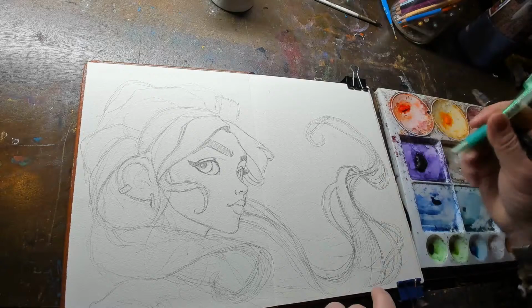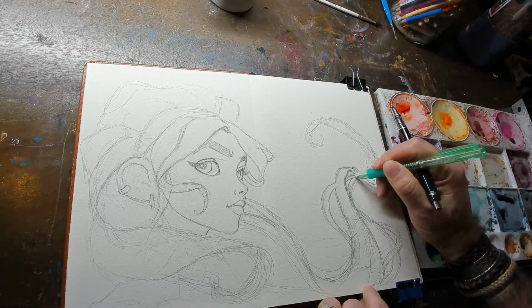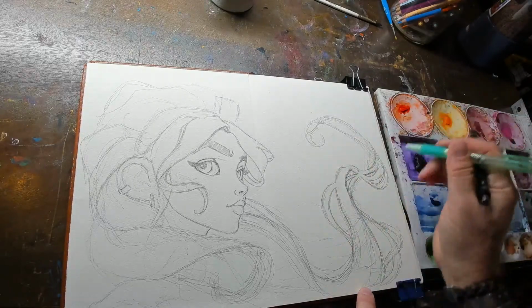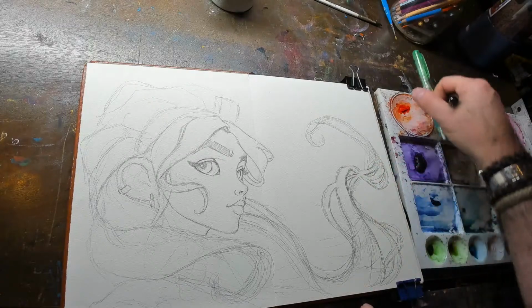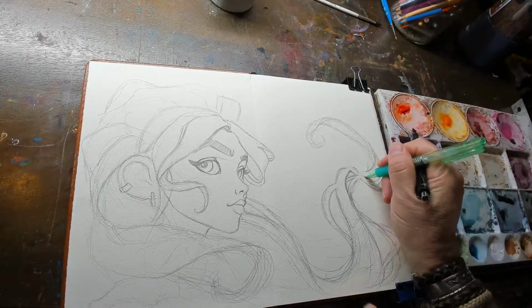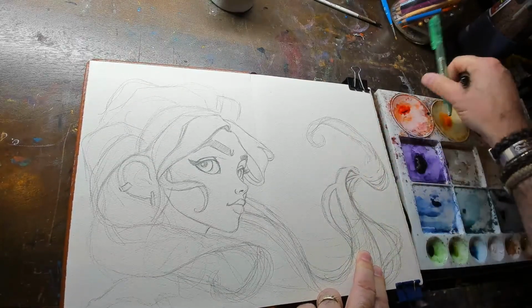Some of these are not as pleasing to me as others. I'm not sure if I'm in love with this little part right here. It feels a little forced. I was just gonna say forced. I might get rid of this here, so that way the flow.